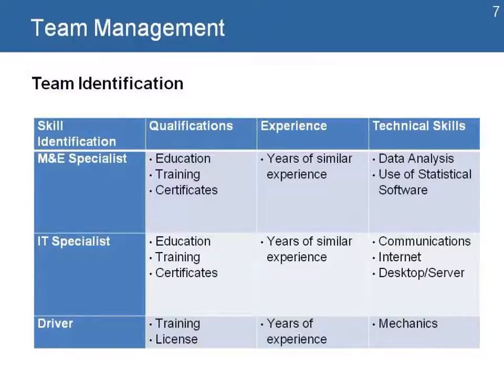One important tool to help us manage this process is team identification. It's a simple matrix where at the beginning of the project you identify the specific skills for the roles. In here we have 3 roles, and then we list the qualifications, the experience, and the technical skills needed. And you use that matrix to find any gaps that you might have with people in your team. Independent of what is the current experience, you need to make sure that you have the right qualification, experience, and technical skills for a specific function in the project.